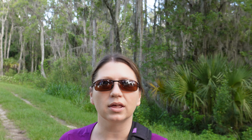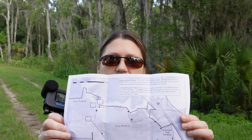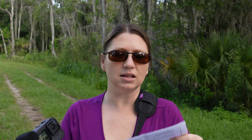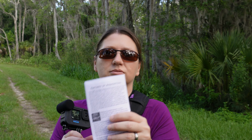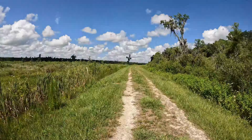So right when you pull in, you'll see a little box. It has a map. Grab one so you can know where you're going, because it gives you all the trails. Pretty big. And it tells you a little bit about the place too. One last thing to note, that it is free to do this, and that in the wintertime it closes at 6, and in the summer it closes at 8. But it is definitely worth checking out.